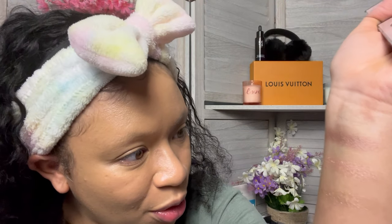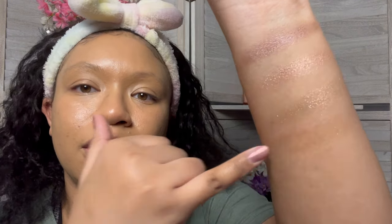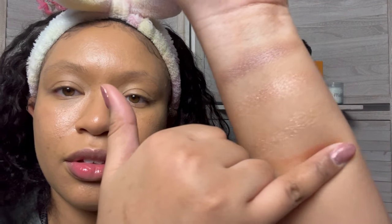Ooh, that gold is gorgeous. The next one is Affirmation, coppery kind of color. Okay, that one you can barely see. Maybe I didn't get enough. Oh yeah, there she is. That is beautiful. Next one is Confident.